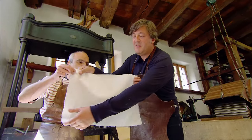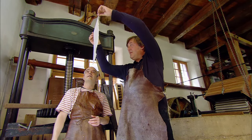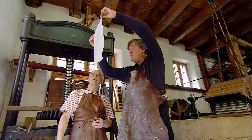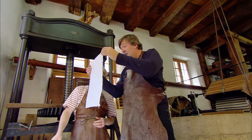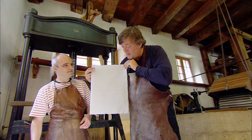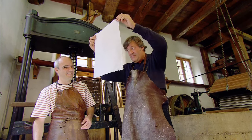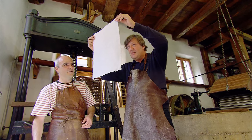Oh, can I take it? It's so beautiful. My very own piece of paper. And first, of course, it has to be dried, doesn't it? But I do hope Alan will be satisfied with that. How could he not be? That's worthy of the finest printer's art.